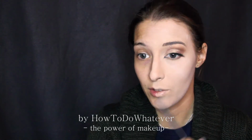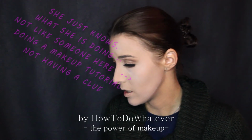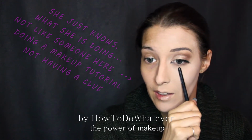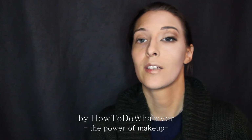I look like I've got some kind of disease now. How is she doing it so it doesn't look like this? I kind of like it in the edge here, but I don't really like it on that bit. So I think I went out too much, too down. So I'm just going in with my concealer again.